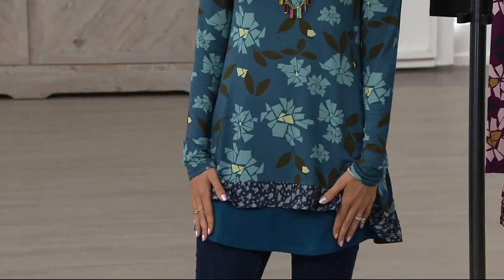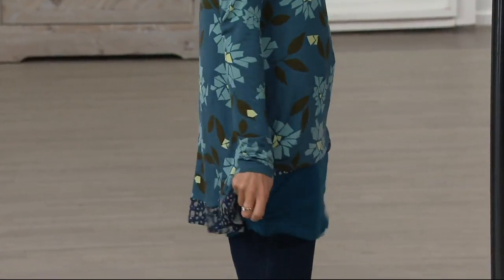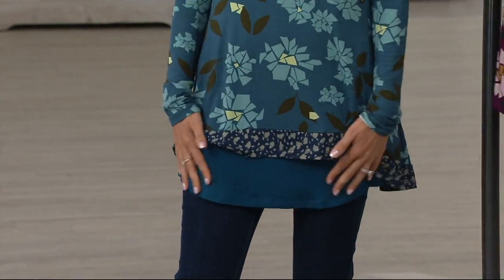This tank top is just 2 inches longer than the one we were talking about earlier, so nice length on this. Three easy payments expire at the end of the day.